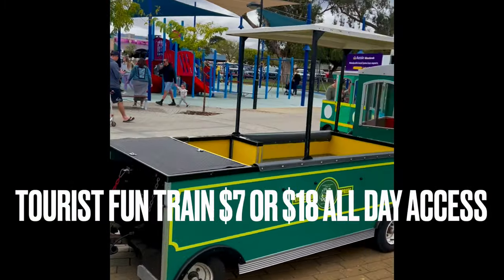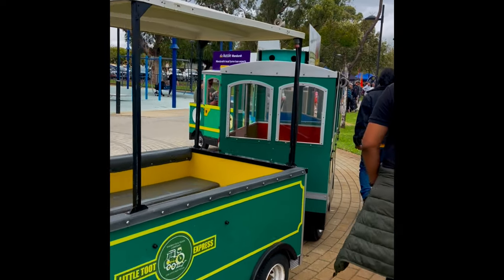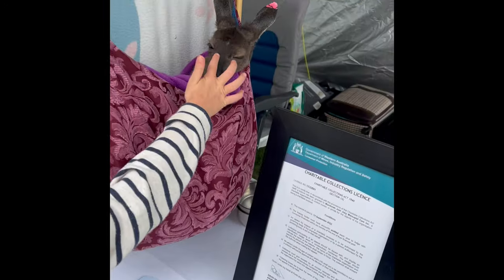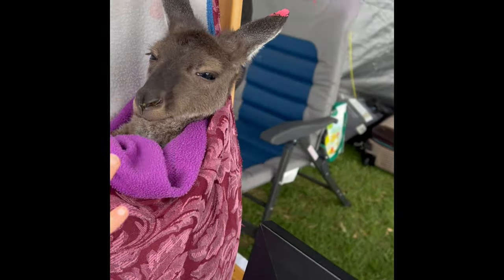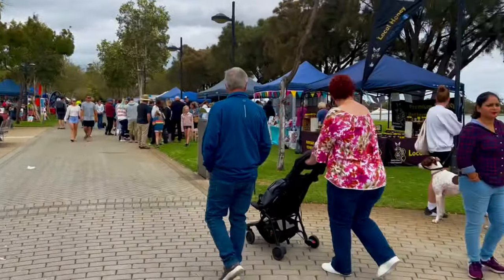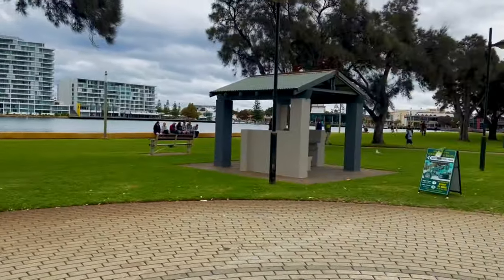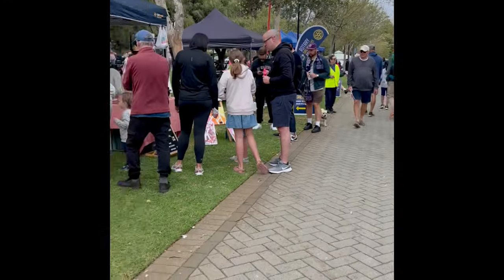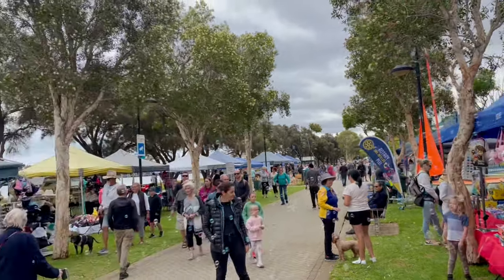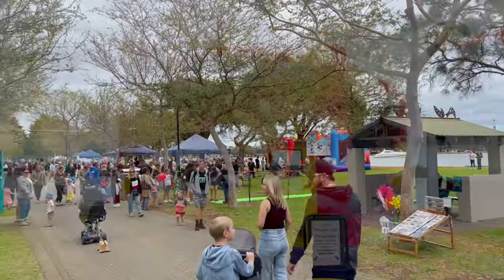Tourist Fun Train is the best way to explore Mandurah City. You can then walk across the boardwalk and explore exhibition and performance by local artists.